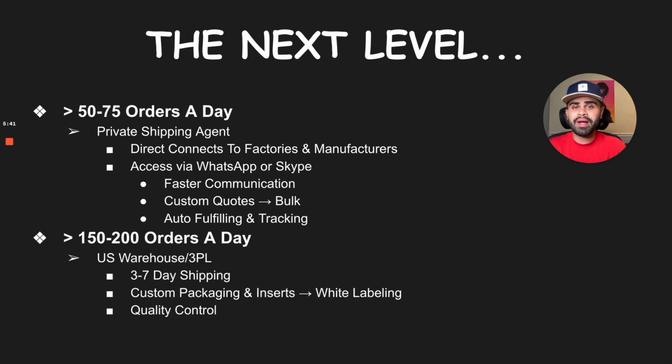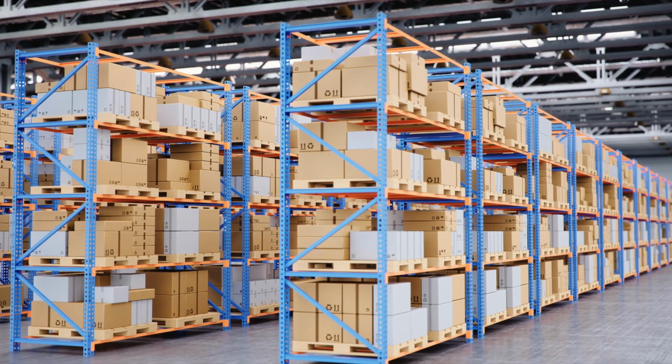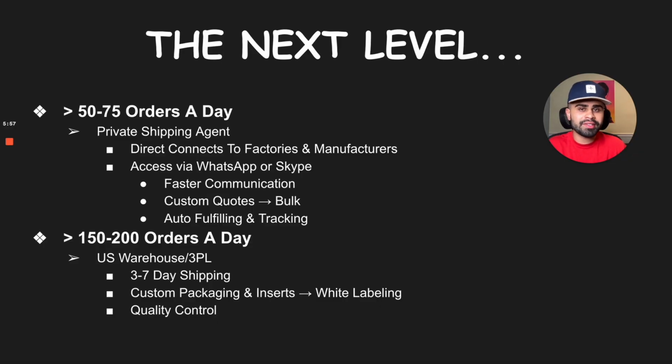So now once you're past that stage, you're continuing to scale, you're roughly doing about 150 to 200 orders a day, you can actually request your private agent to send bulk shipments to the United States to a 3PL or a warehouse. And this calls for many benefits, ladies and gents. First and foremost, you can even shorten that shipping time, for example, to 3 to 7 days worldwide. And on top of that, you can also go the white labeling route and get some custom packaging, some inserts in the box and stuff like that, because at that point, you will definitely reach the MOQ, otherwise known as minimum order quantity.